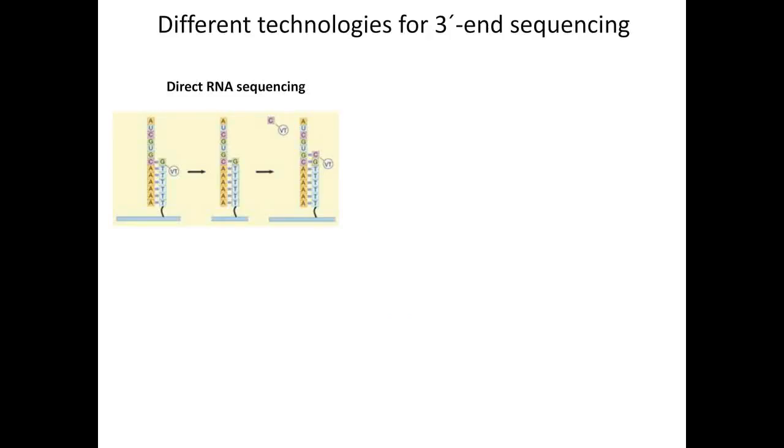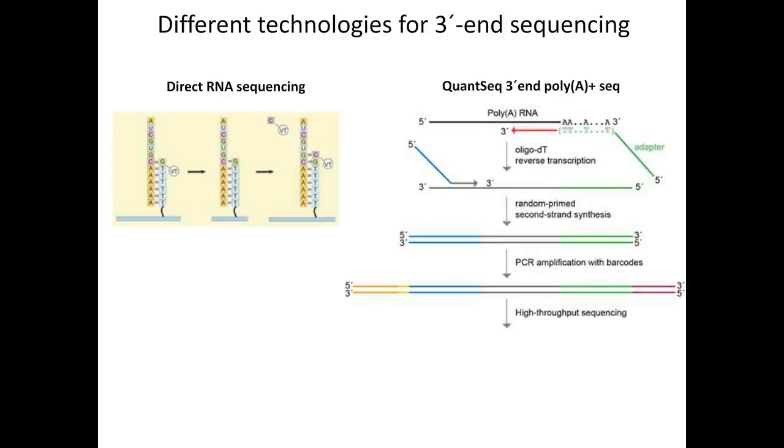And so when we first started this project, there were a couple of options for RNA sequencing of the 3' ends. One that was attractive was direct RNA sequencing, which conceptually is very simple. It just involves the single molecule sequencing of RNAs directly from their natural polyA tails. The other method is the QuantSeq 3' end library prep method, which I just spoke about.